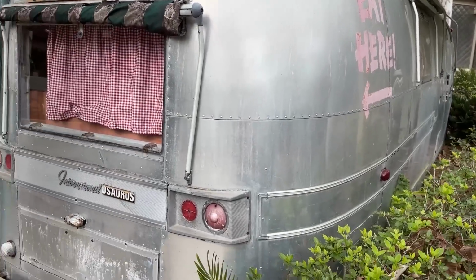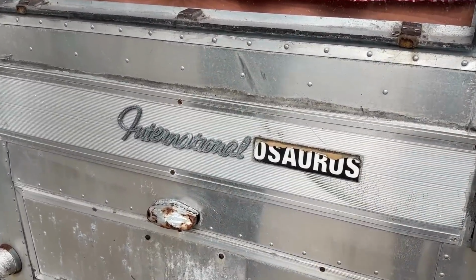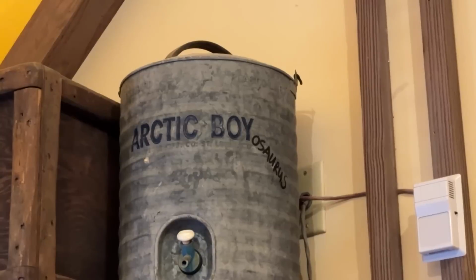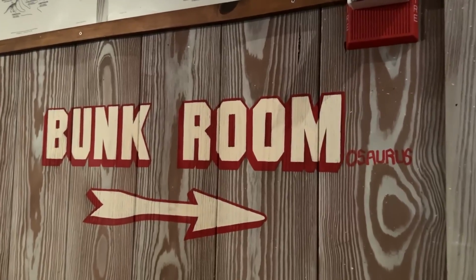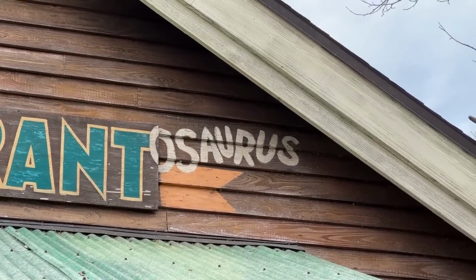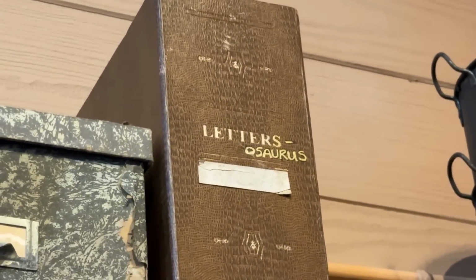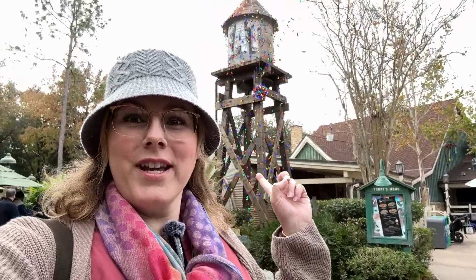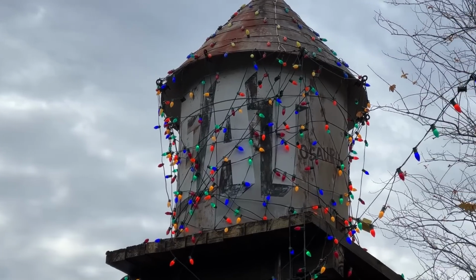Something I like to do is find all the Osauruses at Restaurantosaurus. The backstory is one of the interns that works here at the Dino Institute went around and added Osaurus to every single sign possible in Restaurantosaurus, and that's why what used to just be Restaurant is now Restaurantosaurus. So a fun scavenger hunt is to go around and try to find all the Osauruses. One of the hardest ones to spot is actually outside in front of Restaurantosaurus on the water tower. Eat Osaurus!